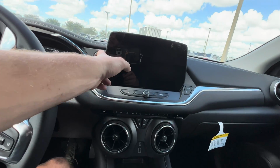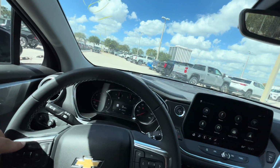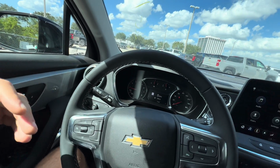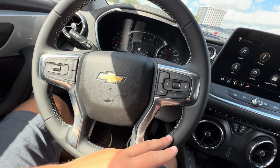So foot on the brake, engine start, stop, and everything fires right to life. First thing you notice is the steering wheel. It's leather wrapped, solid thickness. We don't get any 10-2 bolstering notches, so it reminds me a lot of the Silverado steering wheel we just reviewed on this channel, especially down below.